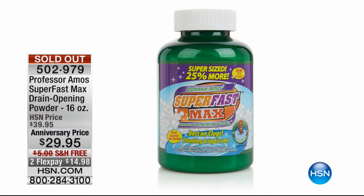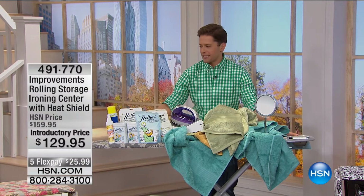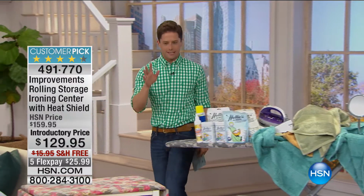Is it maybe going to topple or turn over? Are you worried about the kids and the pets running around anywhere near it? Is this a great big mess and you'd like to replace it? Well, wait till you see our ironing center.